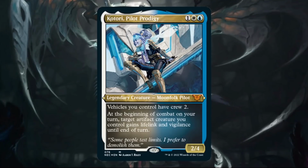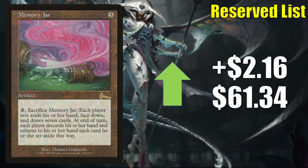Maybe Copy Artifact will be a decent upgrade there. At least you know it's not going to be reprinted in the deck. Or maybe some players might want it for a fresh build around this card. Memory Jar from Urza's Legacy is up $216 to $61.34.